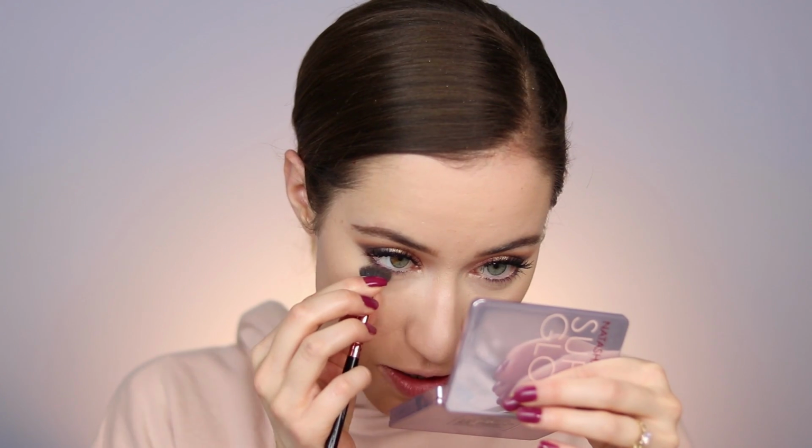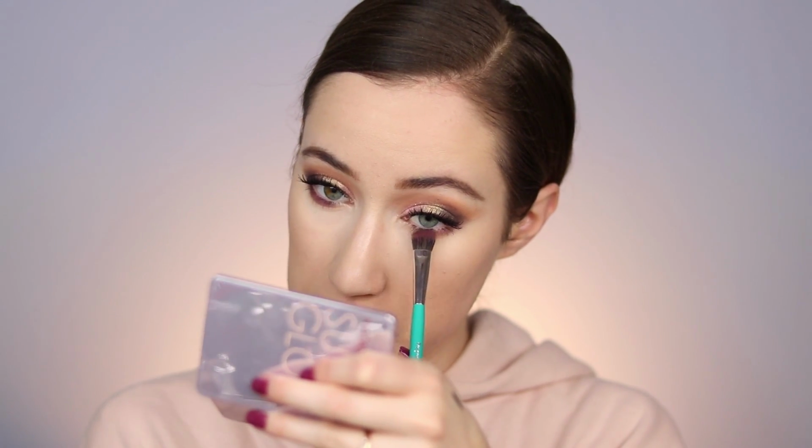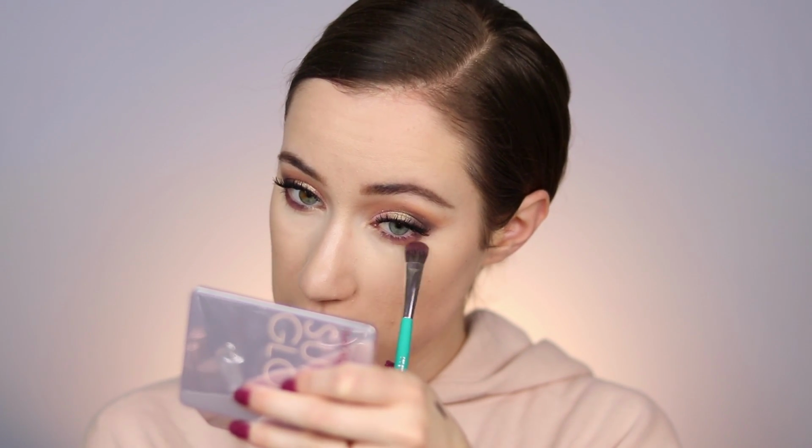Let's finish up the lower lash line before we move on. I'm gonna go back into that brown shade with the same brush that we used. I'm just gonna tap off the extra, pinch the brush, and run this under the lower lash line. Then I'm gonna take the lighter purple shade, which is the big one in the pan, and I'm just gonna run this across the lash line like that.